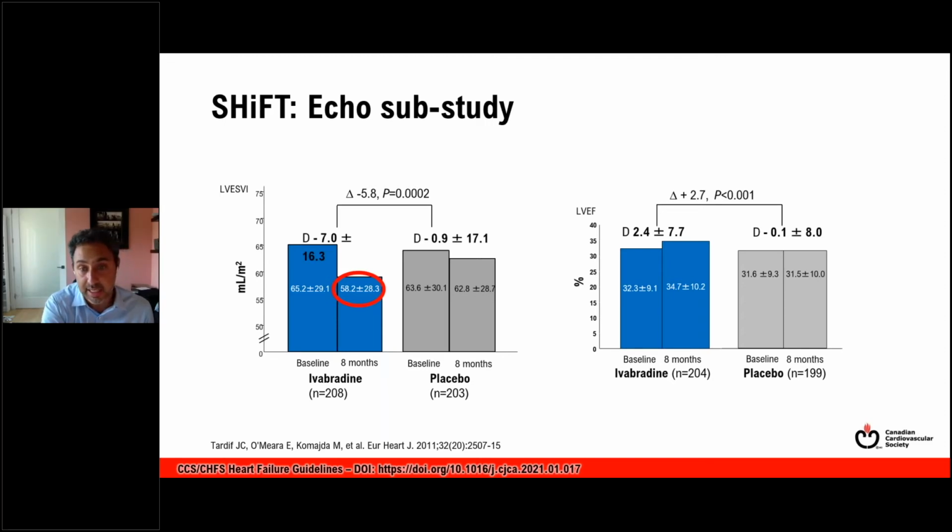And similarly, on the right side, what we see is a change in LVEF, and in the ivabradine group, there was a 2.4% absolute increase in LVEF compared to placebo, where there is essentially no change in LVEF. So once again, highlighting the importance of initiating this treatment in those patients who are eligible based on the shift inclusion criteria and what we have previously recommended for ivabradine use in patients with HFrEF. And next slide, please.